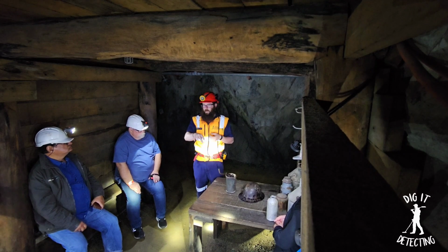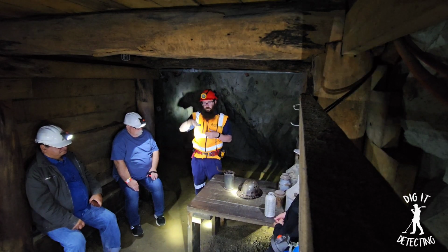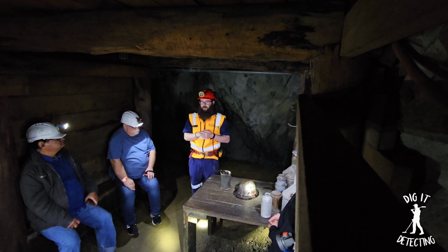So the basic weekly wage down here was above average for the time. Okay, so 1952 is an example. The basic minimum wage for a miner underground here was £12 a week. That's above average. Right, in today's money, that equates to a little bit over $800 a week.